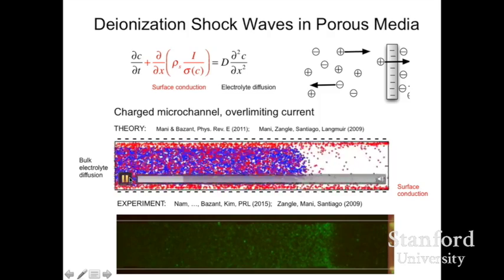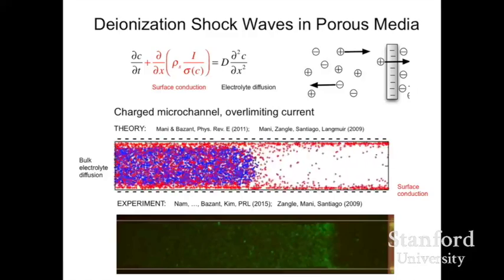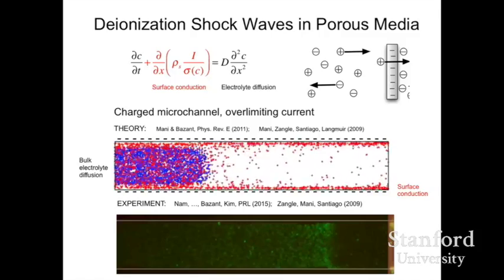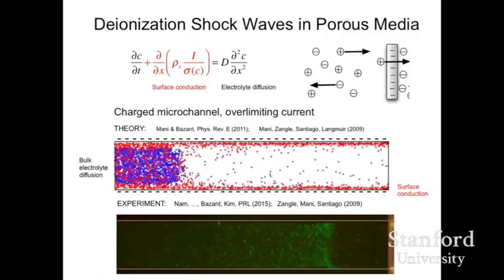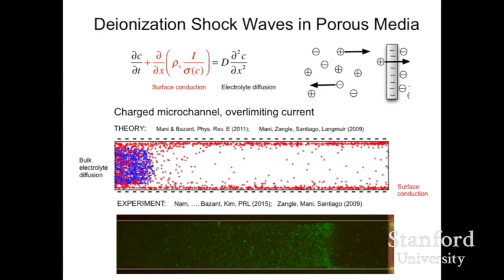So this is what's shown here. You have a neutral electrolyte, where blue are negative and red are positive ions. And the walls are negatively charged, so there are lots of positive ions along the walls. As you pass a current through the system, if it's a really high current, you start to get depletion of salt. But the theme is that instead of diffusion, which is the usual assumption in these systems, you're able to get transport faster than diffusion. In this case, it's happening by electromigration of ions going through the double layers to this surface.